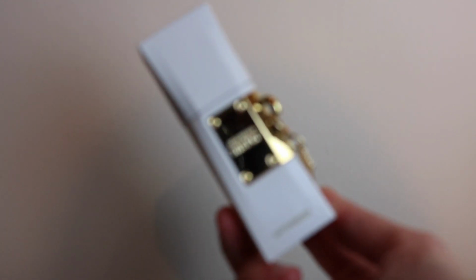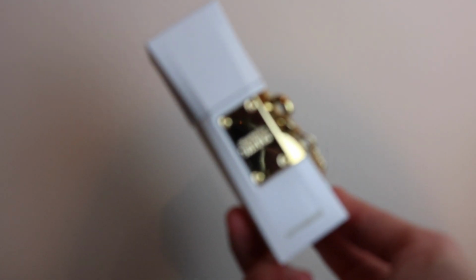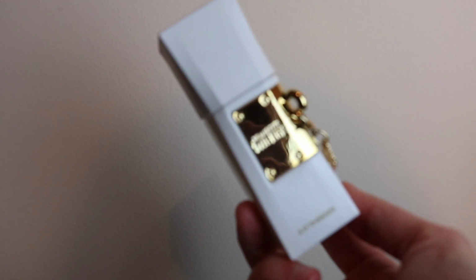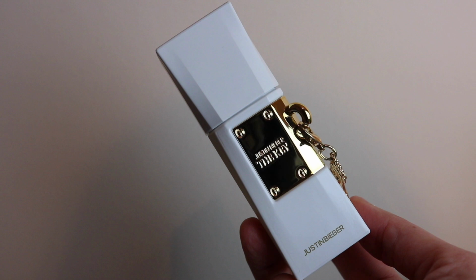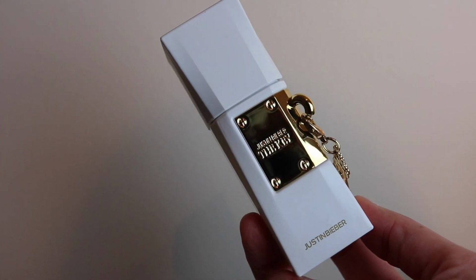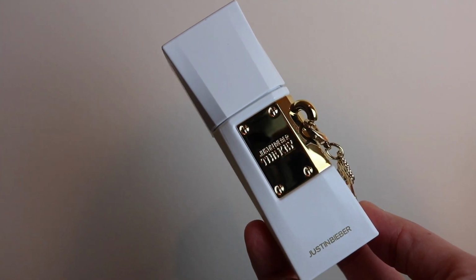Gosh, where I sprayed that Benetton Hot, it smells amazing in here now. Okay, and then this is Justin Bieber The Key. I need to hold a light up to mine to see what I've got left because I use this one a lot. And it's just a little tiny bottle and it's getting harder to find this one. But again, this is a slightly sweet, clean shampoo-y fragrance. It's really beautiful.